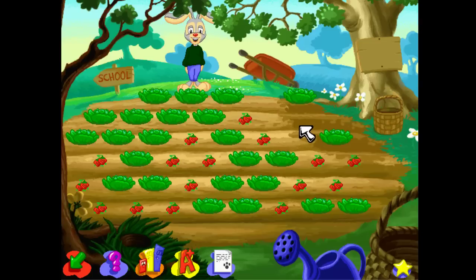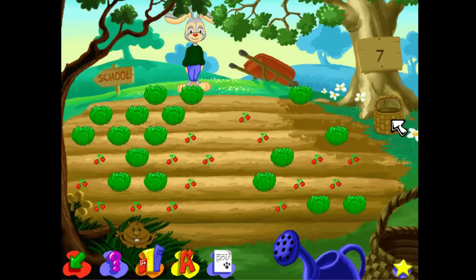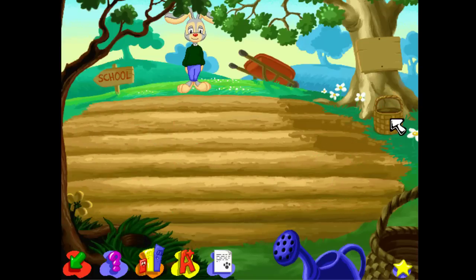I need 7 heads of lettuce. Ready, set, go! 1, 2, 3, 4, 5, 6, 7. Wow, you did it! That's just the number I need. Great work! Keep it up!